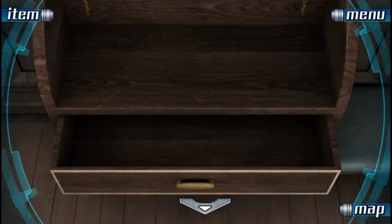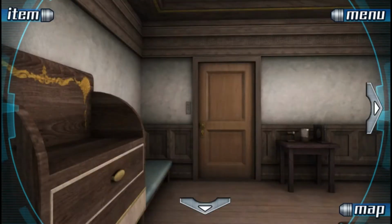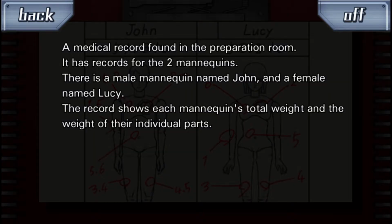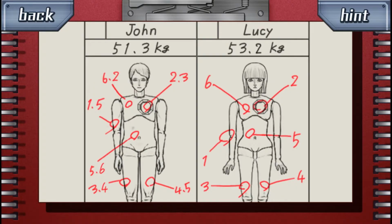New material has been added to the file screen. Alright. Let's see that real fast. Medical record found in the preparation room. It has records for 2 mannequins. There's a male mannequin named John and a female named Lucy. The record shows each mannequin's total weight and the weight of their individual parts. So John is 51.3 kilograms and Lucy is supposed to be 53.2 kilograms.